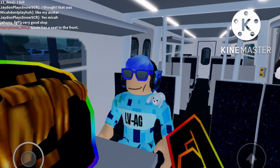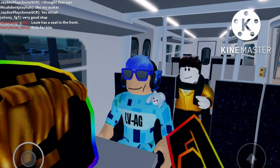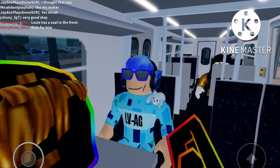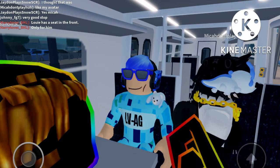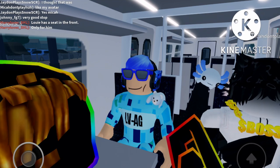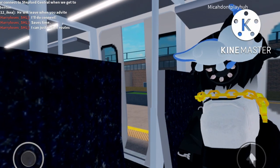Right, so we are now on our final train back home, which is a Class 508026. We'll take this as far as Benton, then we'll get a connect to Stepford East and another connect back up to Halton Rake. So, without further ado, we'll see you guys back at Halton Rake after all these journeys are over.